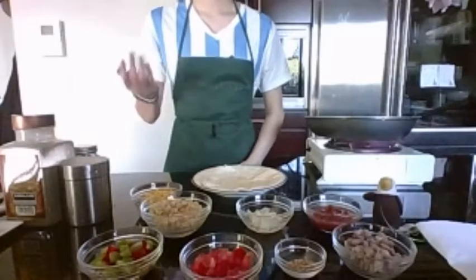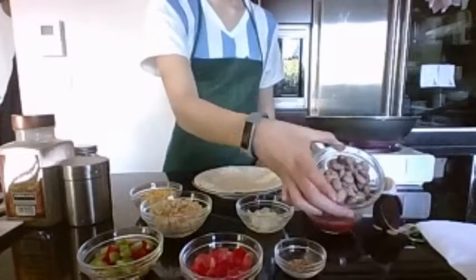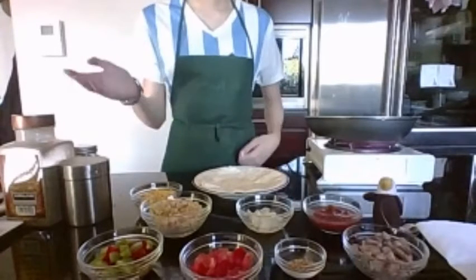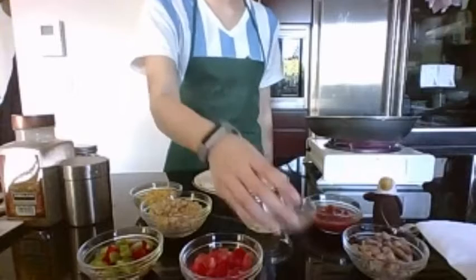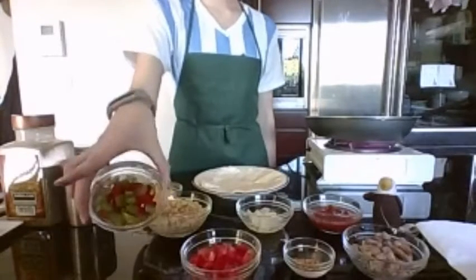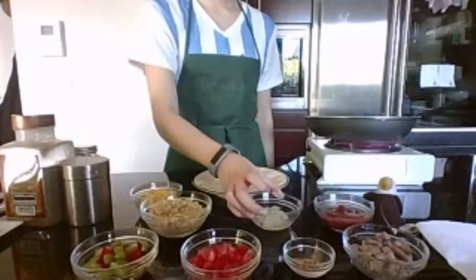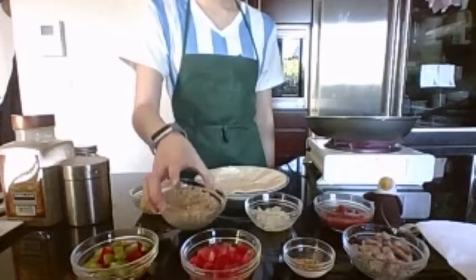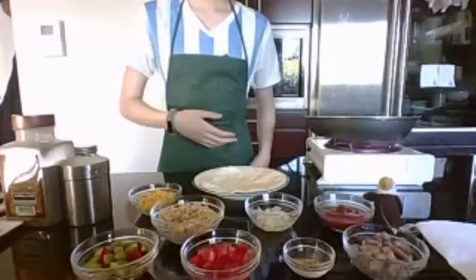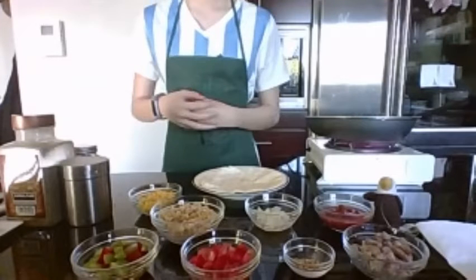Well, here we have 1 tortilla, beans, pumpkin, but I don't have pumpkin today, pumpkin seeds, but I'll be using sunflower seeds as a substitute, 1 tomato, green and red bell peppers, salsa, onions, quinoa rice, and corn. Now keep in mind that the Aztecs grew all these by hand in their chinampas or raised gardens.